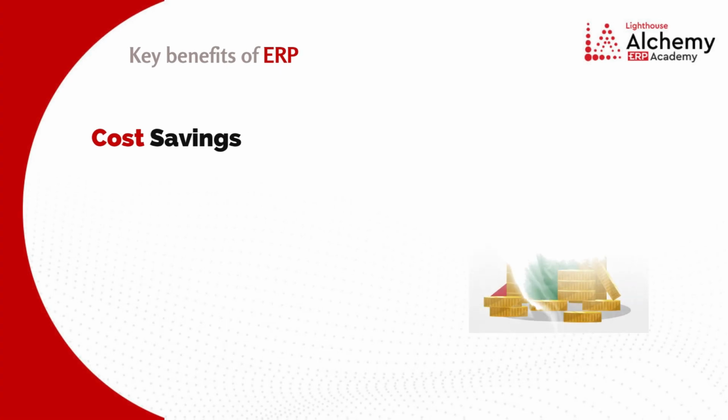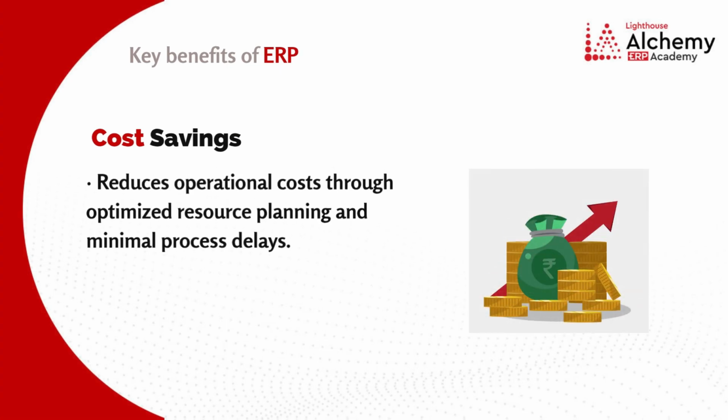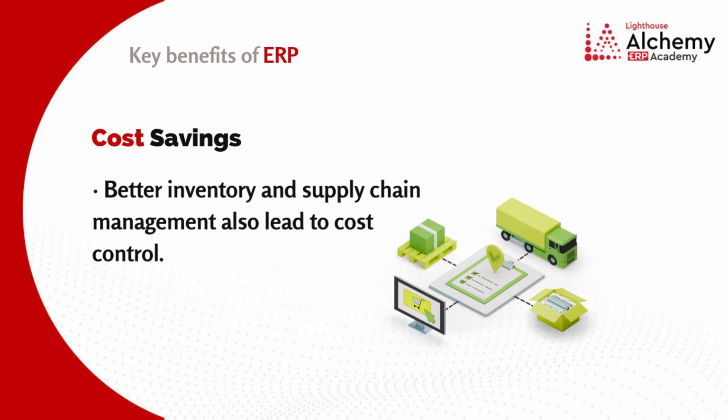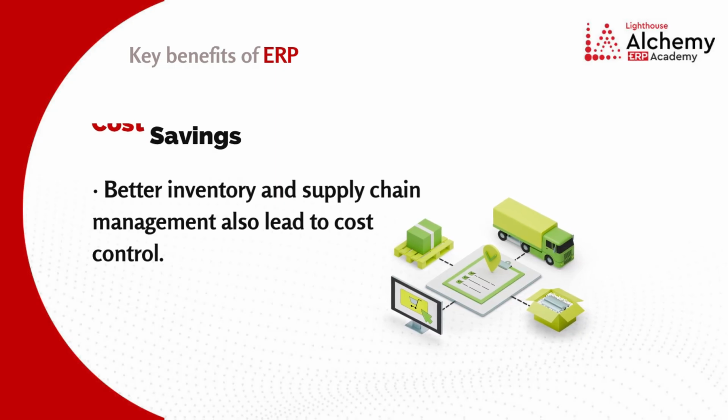Sixth, cost savings. Reduces operational costs through optimized resource planning and minimal process delays. Better inventory and supply chain management also lead to cost control.